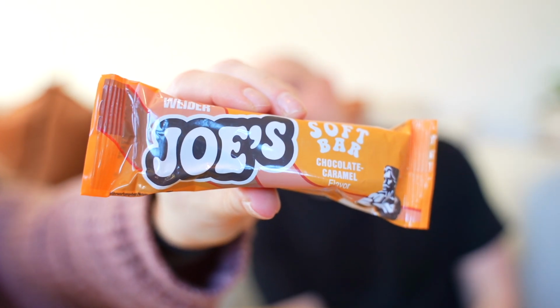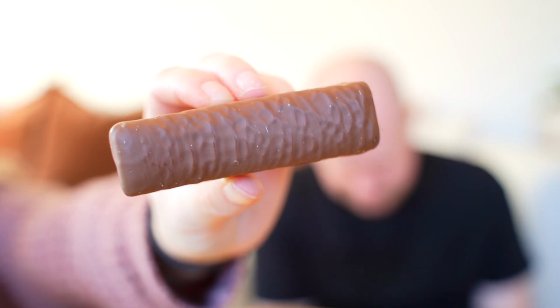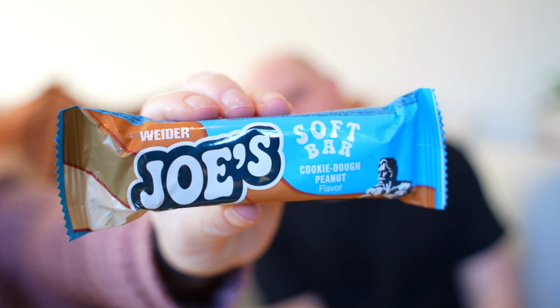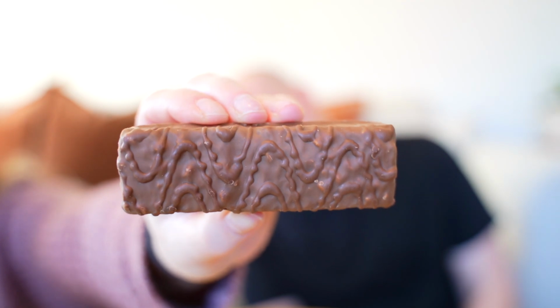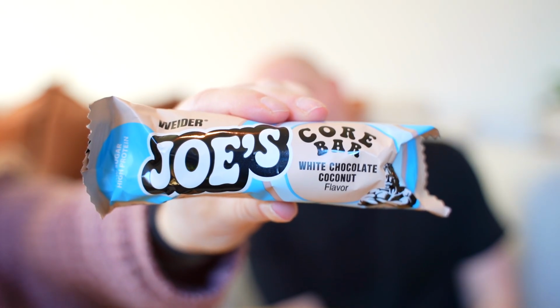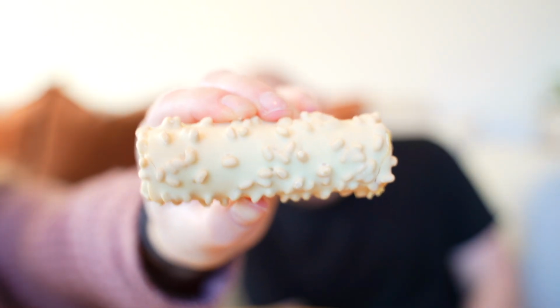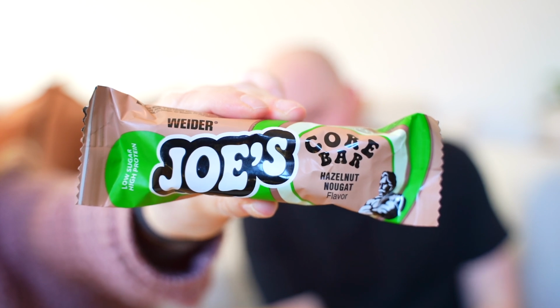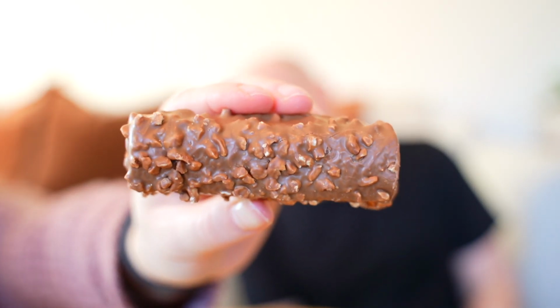So this is Joe's. It's called Weider Joe's core bar and soft bar. So we have 2 core bars and 2 soft bars. Low sugar, high protein. And it has a picture of Joe on it, I suspect. I'm imagining he's some kind of power lifter. Yeah, probably. Or like gym rat. Yeah, this is exciting. This will probably be very short. So I think we'll just jump into it.